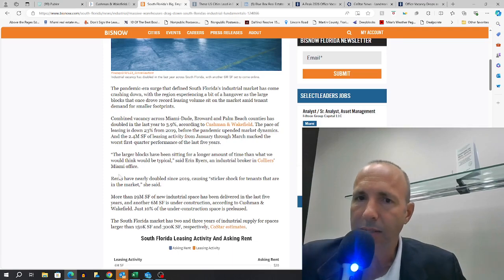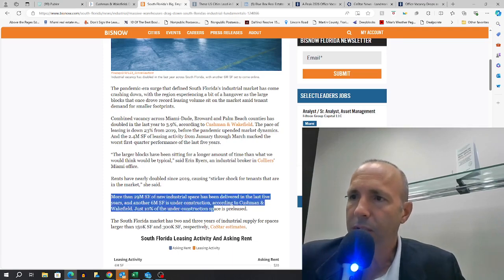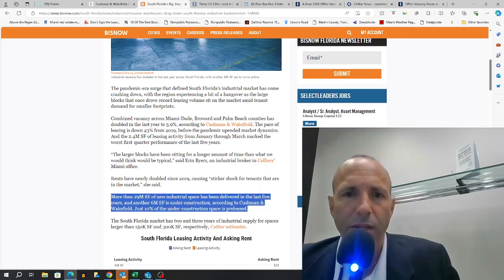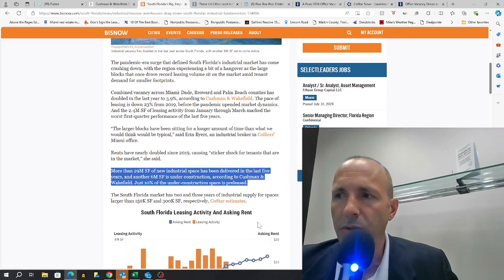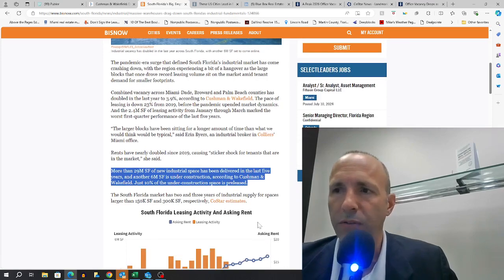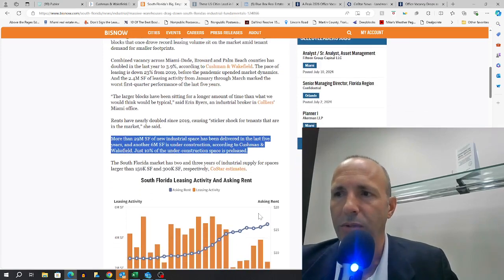This is the part that's gotten stuck here. 6 million under construction, only 10% of it leased. South Florida market has 2 or 3 years of industrial supply for spaces larger than 150,000 and 300,000 respectively.